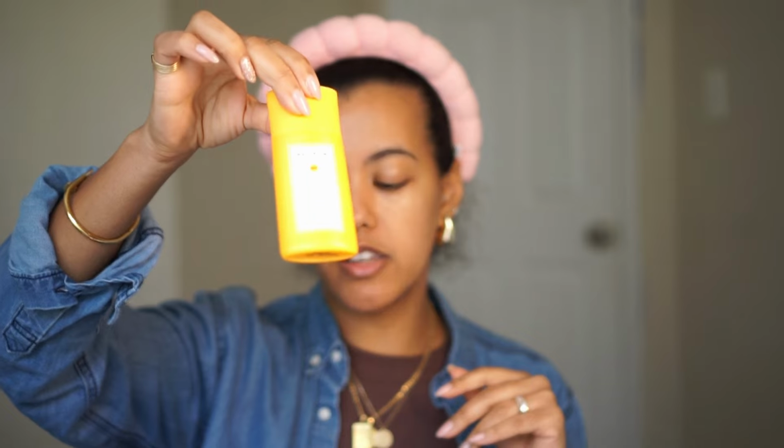Already did my skincare. I put on sunscreen. So my skin is ready. I'll just do primer, then after that we'll do just foundation and I'll show you a very quick makeup look.